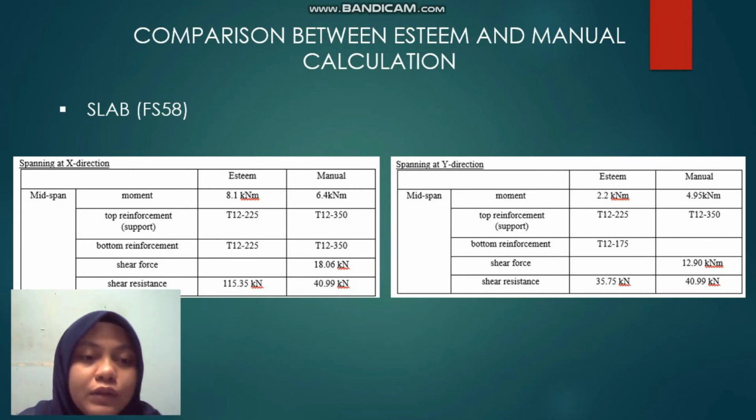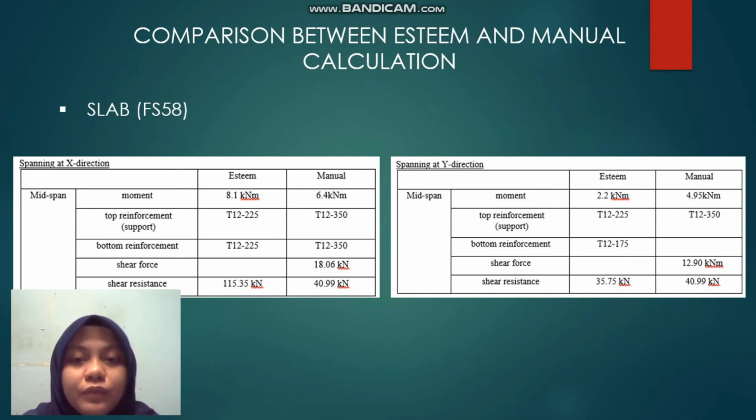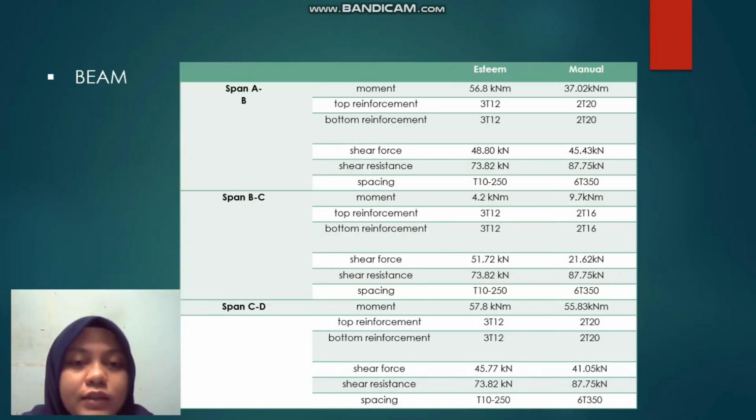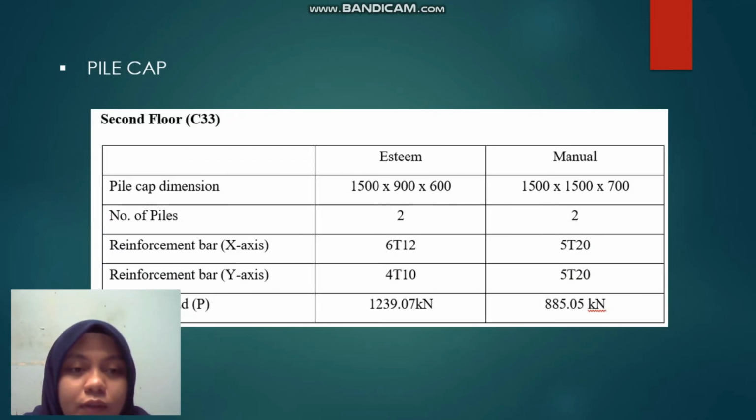It is different for spanning in the x direction and spanning in the y direction. Next, this is the table for the comparison between the estimate and manual calculation for beam, for spans AB, BC, and CD. The third one is the comparison for column. And lastly is the comparison between estimate and manual calculation for pile cap.